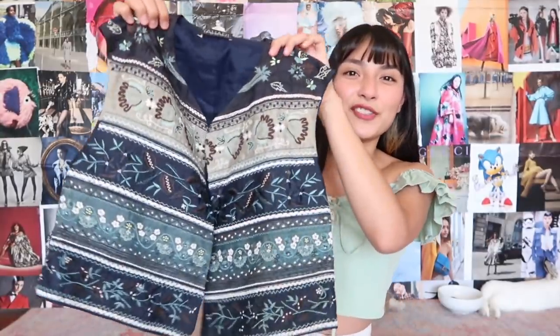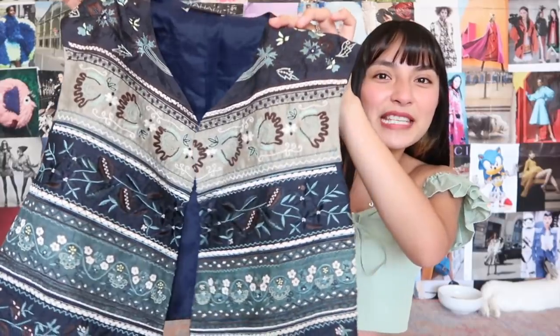Let's see, what do we have here? Oh my gosh, we have a vest. Okay, this vest here is a little out of my comfort zone, and I think it might be the floral embroidery that gives it a little bit more of a granny vintage touch, which I'm slowly trying to get into, but definitely taking me out of my comfort zone. And so we have this vest here. I wouldn't even know how to style this. Definitely layer up, I think.